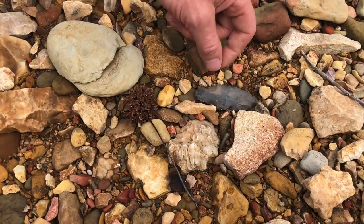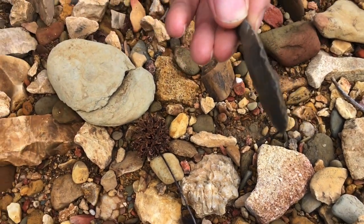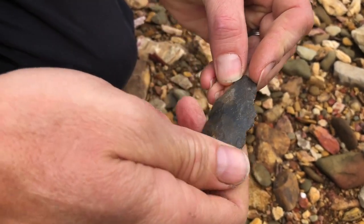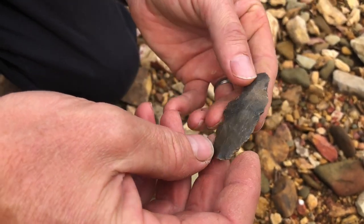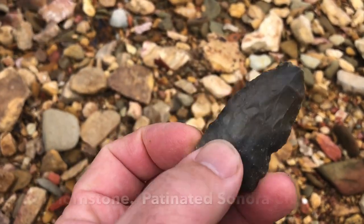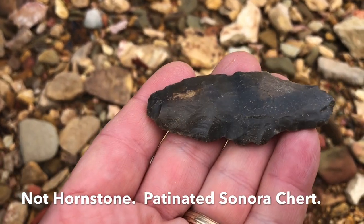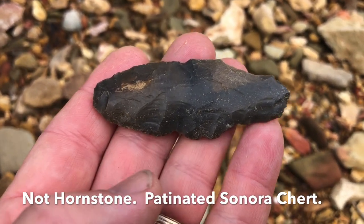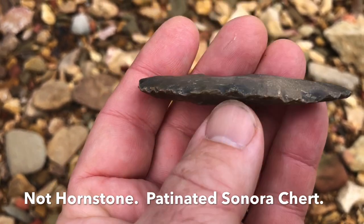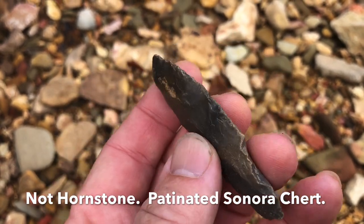Wait, let me get down there close to it. I wanna... Oh yeah, definitely. Yep. That's an Adena point, long stem base. Maybe a little tip ding. Definitely a little tip ding. And it's pretty material. I think that's hornstone. All right, great find, Brian. Thanks.